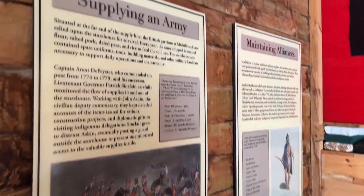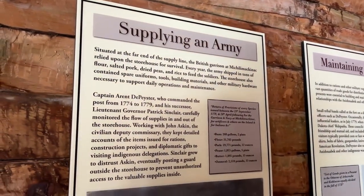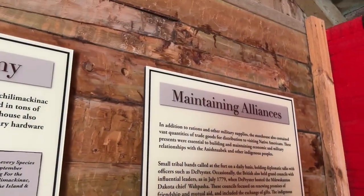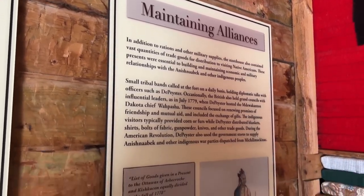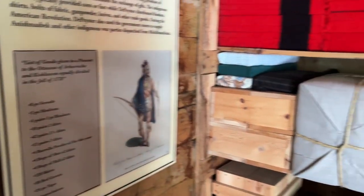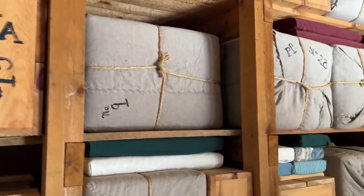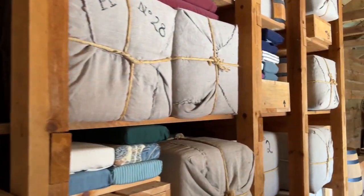Europeans reached the Straits of Mackinac in the early 17th century. French explorers found a region rich in fur-bearing animals and well-established alliances. These animals, especially the beaver, were in high demand in Europe. Yeah, all kinds of bundles of fur, I suppose, and other goods.